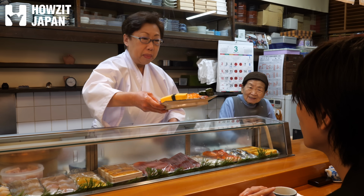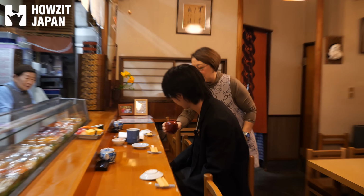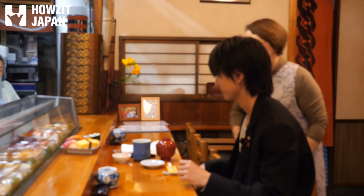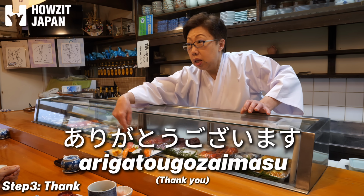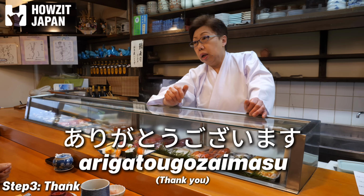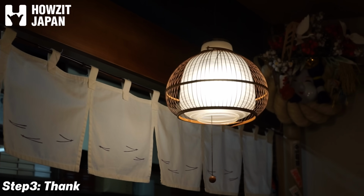In Japan, it's always good manners to say "arigatou gozaimasu" when receiving your food. You don't have to overthink it. Just saying it every time your food arrives is a great habit.